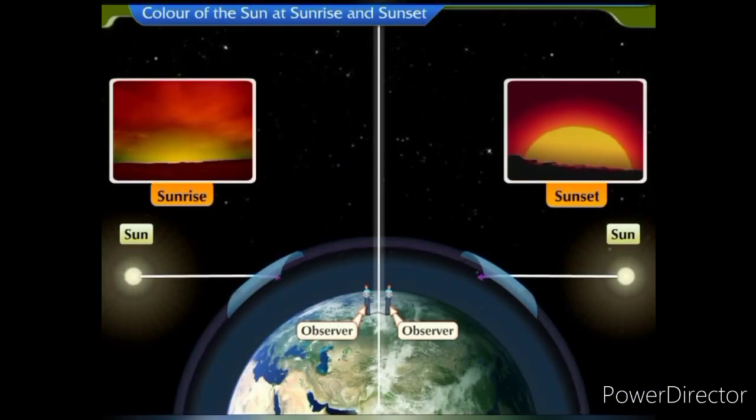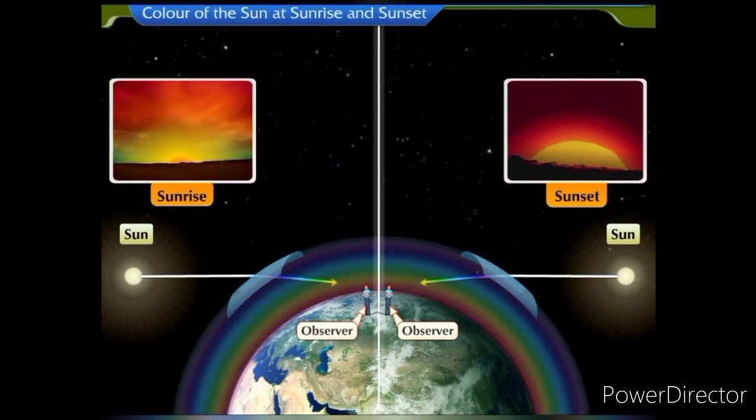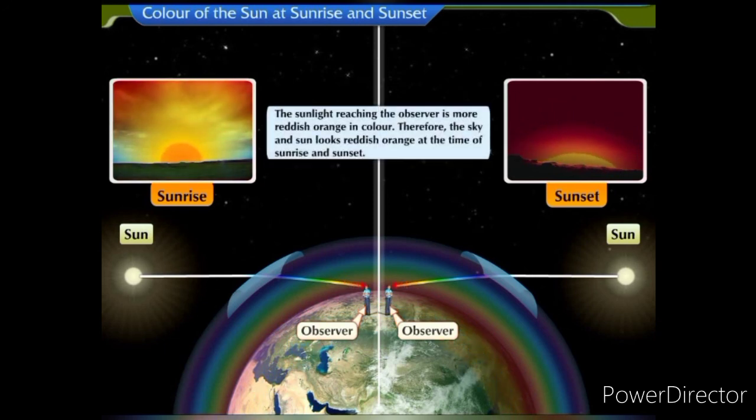At the time of sunset and sunrise, the sunlight has to travel a longer path through the atmosphere before reaching the observer. That is why the sunlight reaching the observer is more reddish-orange in color. Therefore, the sky and the sun disk look reddish-orange at the time of sunrise and sunset.